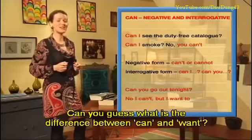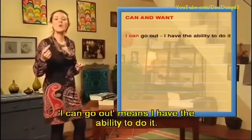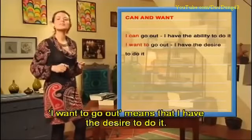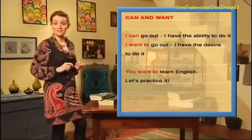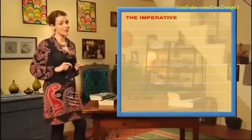Can you guess what is the difference between can and want? I can go out means I have the ability to do it. I want to go out means that I have the desire to do it. You want to learn English. Let's practice it. Which brings us to our next point, the imperative.